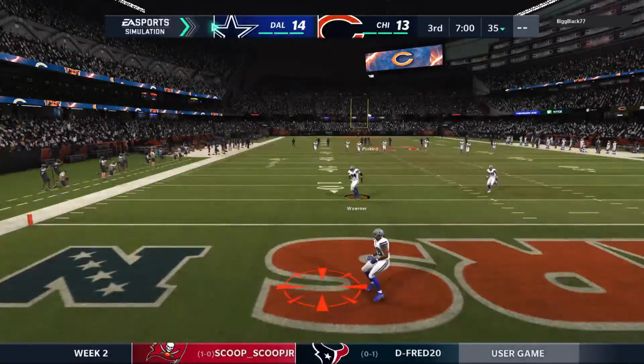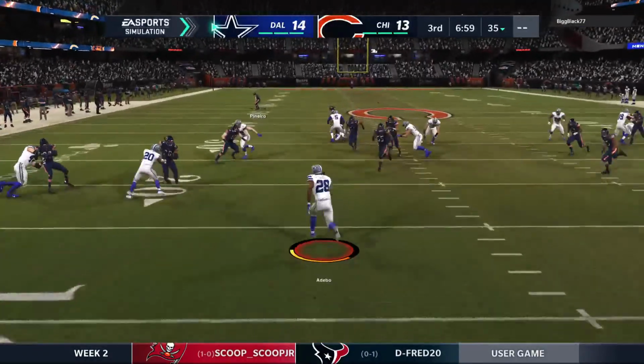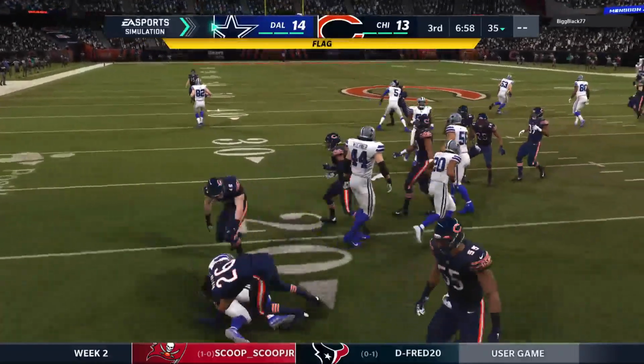Coach. Taken in the end zone. Let me see my headset.